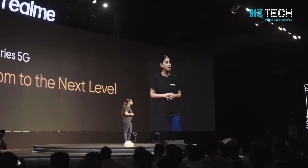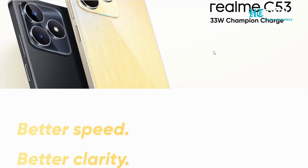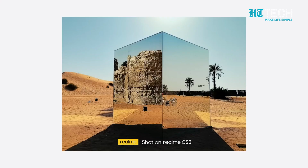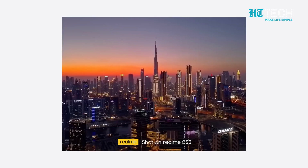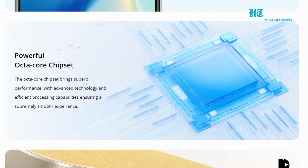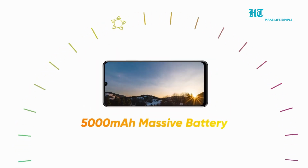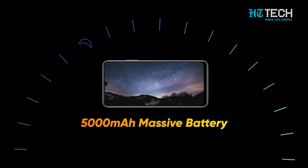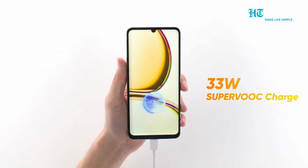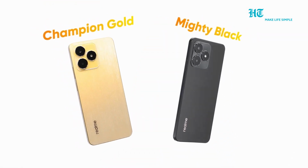Although the Realme C53 made an appearance on the company's Malaysia website, it seems that the Indian variant will have some unique features. In Malaysia, the Realme C53 sports an impressive dual rear camera setup along with an unspecified octa-core processor clocked at 1.82 GHz. Plus, it packs a massive 5000 mAh battery with 33-watt wired SuperVOOC fast charging support. And let's not forget the stylish design and two captivating color options.